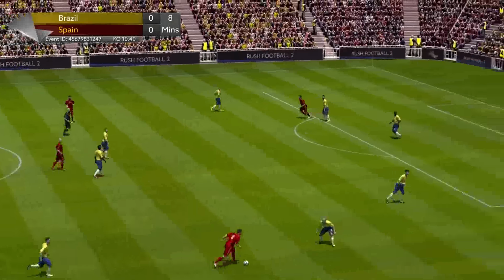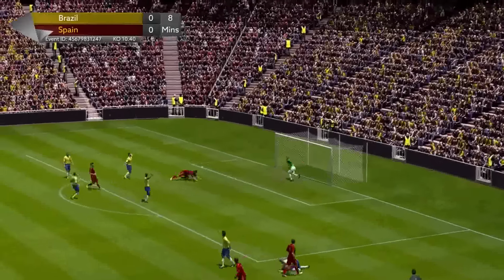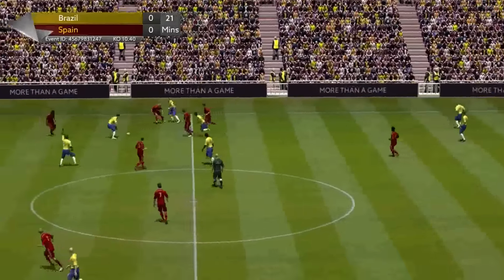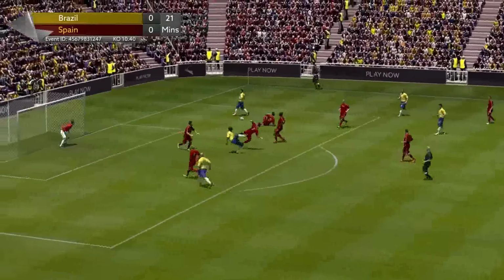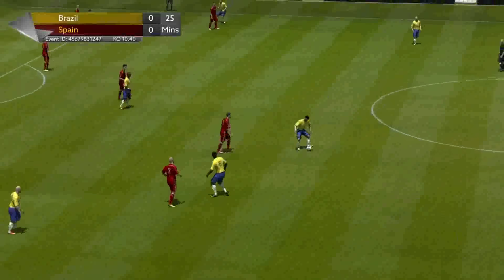The Spaniards looking to get their passing game moving down this right-hand side. The cross in is a good one, he's unmarked, he took a very good save. Now Brazil just looking to get going a bit. It's a decent move down the right hand side, there might be something here, agile save.